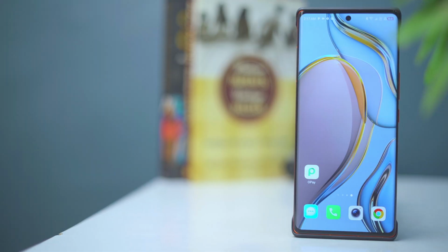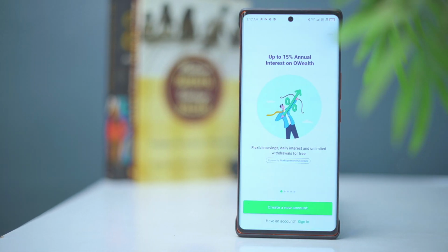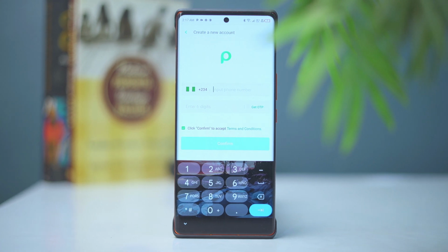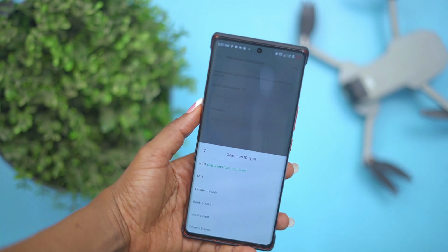Now, I'm going to be reviewing this app as a first-timer, even though I'm not. As a matter of fact, I've been using the OPay app for years. Now, first thing I'm going to test is the account opening process. And one thing I noticed is that opening an account on the OPay app is quite straightforward. As a matter of fact, it is one of the most straightforward processes when it comes to any digital banks.